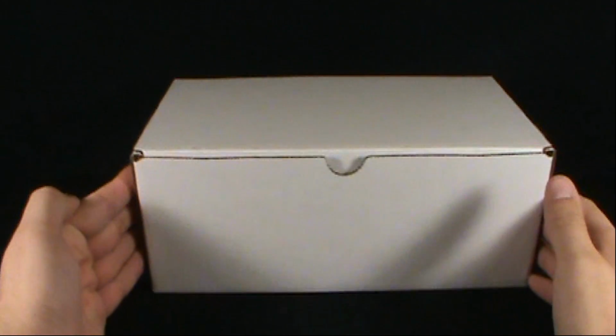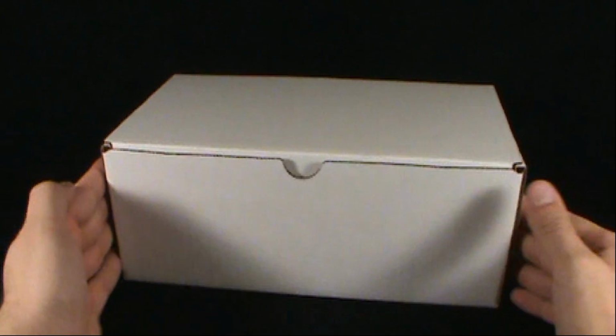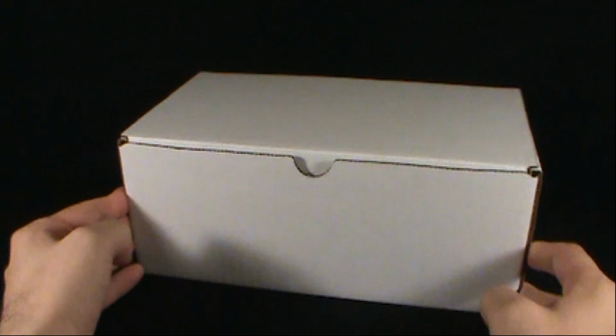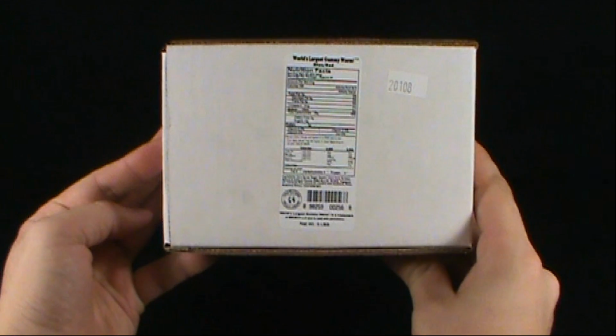Today's Candy Spot, why, Spot's having a look at a box. A delightful, delicious box. Don't be ridiculous, Spot. There is actually something inside this box. And what is that, you guys might be asking? Well, it is, after all, the world's largest gummy worm.